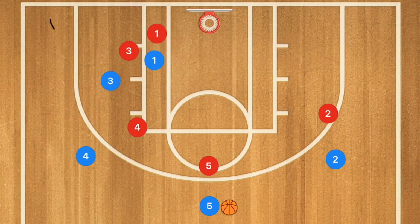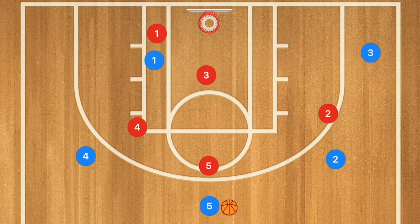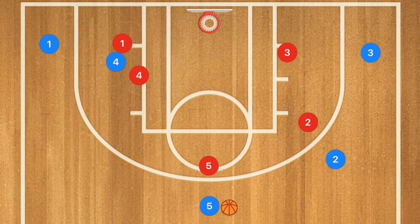Now, what you could also have is, instead, player 1 set a screen across to player 3, who's going to be then cutting across the key one more time, and he may be open for another layup. If he's not open and player 3 pops out, now you can have player 4 set a screen down. What we're hoping for here is a massive player screening a smaller player. So what we're hoping for is a switch.